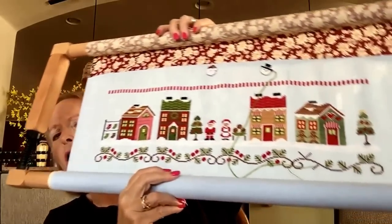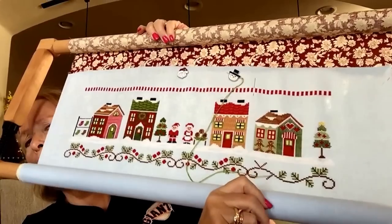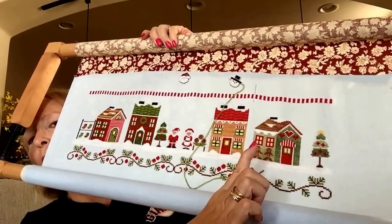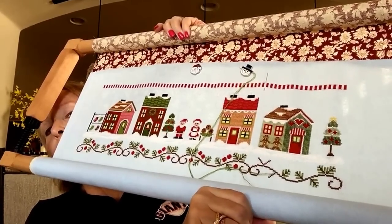Okay, let's get started with February WIPs. I did pretty good on my rotation, which is a week at a time, so I had 4 WIPs, and the first one is the Santa's Village Stitch Along, and I am almost done with the 4th house. All I have to do is finish down here and put in the snowflakes, and I wanted so much to try to finish that last week and I just couldn't do it.